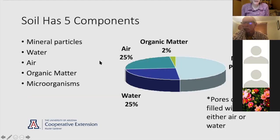So here's just another diagram of the way that we can look at the 5 components of soil. So remember, the 5 components are mineral particles, water, air, organic matter, and microorganisms. So a healthy soil is going to have about 50% mineral particles. So that's the biggest piece of this pie chart right here. And then typically there's about 25% made up of air, 25% made up of water, and that's just looking at those pore spaces again.